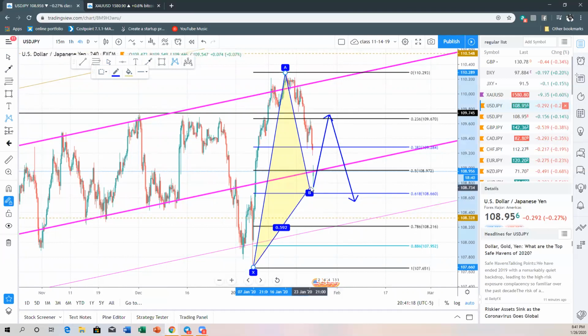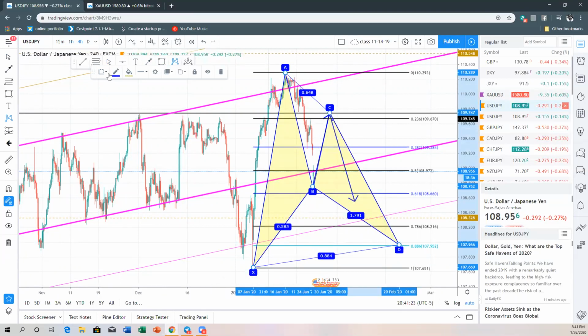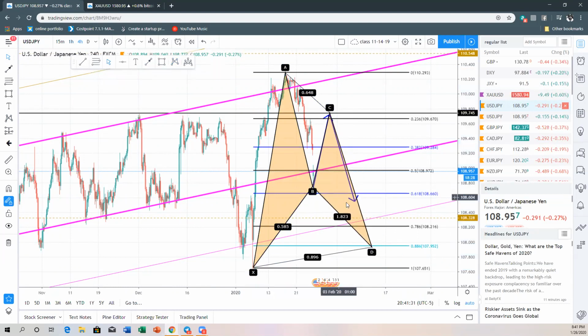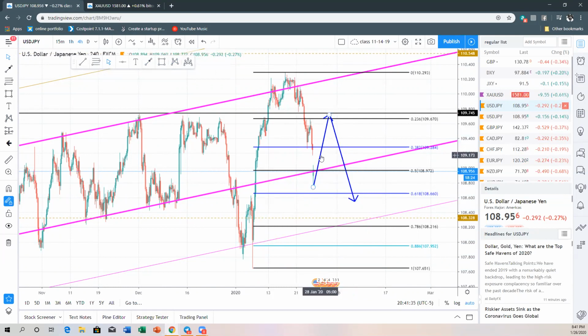But I'm just saying, if this right here was to happen for a bat, that'd be ideal. That'd be an ideal move right there. I'm not saying it's going to happen, but what I'm saying is if it does happen, that would be ideal right there. But that's also predicting the move before we even have a C point.